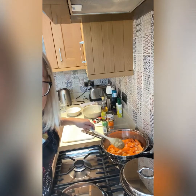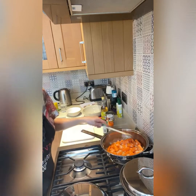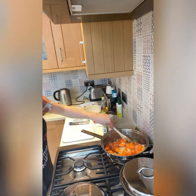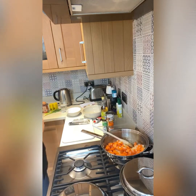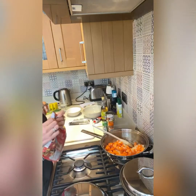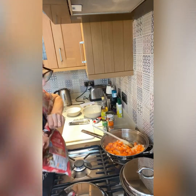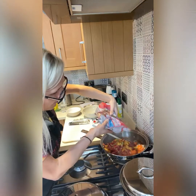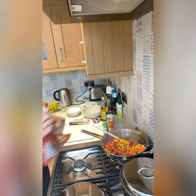No. What are we making? We're making Cumberland beef stew and Cumberland pie today. So all we're doing at the minute is charring the onions, the carrots. Now we're going to whack in a load of peppers as well. These are frozen and chopped, ready for you. How easy is that? So I'm going to chuck half that bag in. So this is going to make 2 meals.